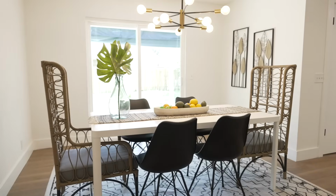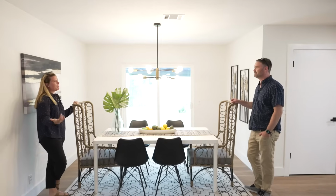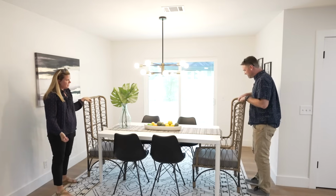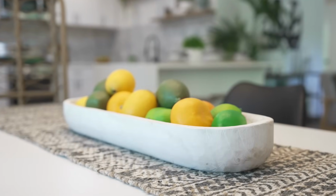Look at these chairs. This is so regal. What do you think, man? Talk about the Gilded Age. I mean, I'm pretty sure they ate in chairs like this. These things are funky. I like them. It's always fun to go a little nuts with the staging. I think it dresses up the whole thing.